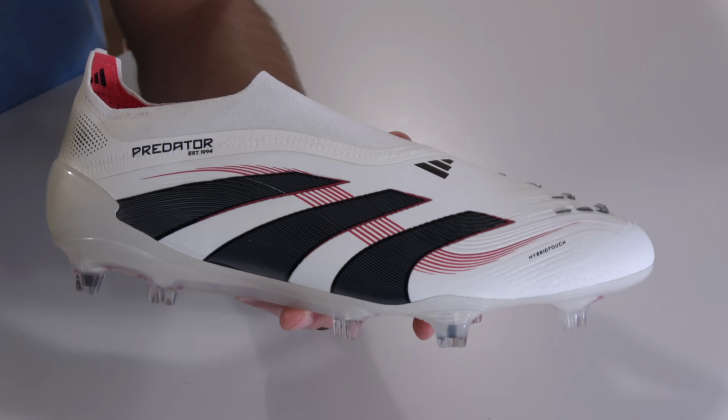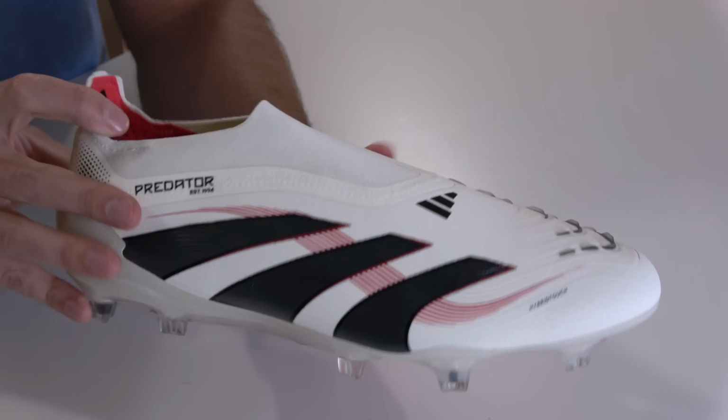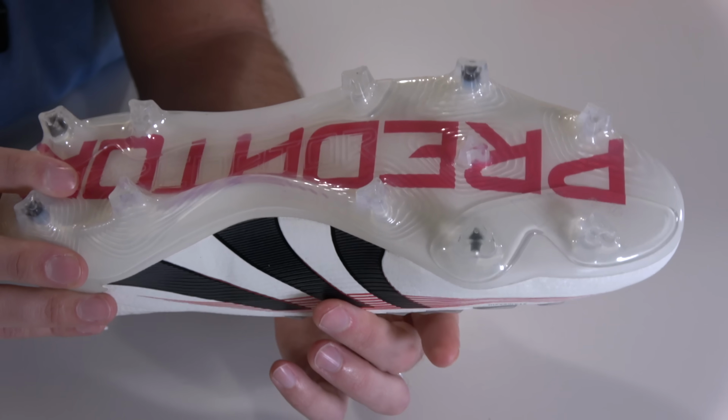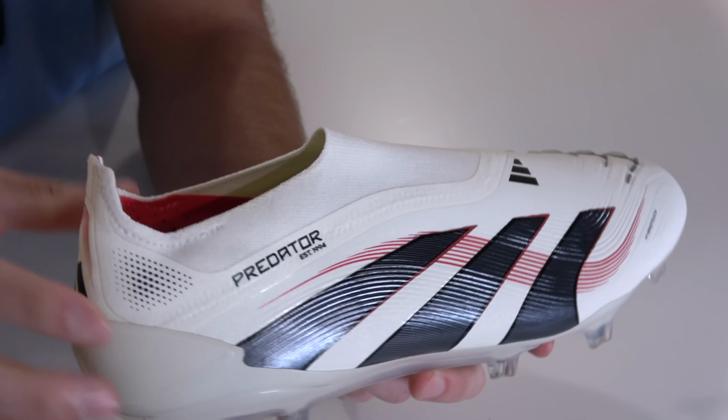Over time, I just feel like people have kind of realized that sometimes having laces is actually the better way to go. And by sometimes, I mean almost always. From here on out, almost everything else is pretty much the same as last year. It's still a low-cut construction with this little extension piece up the back.